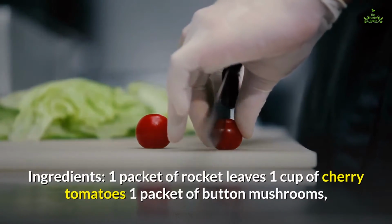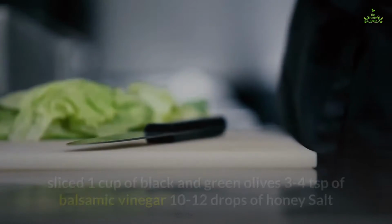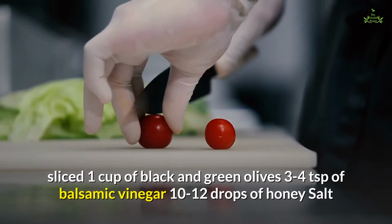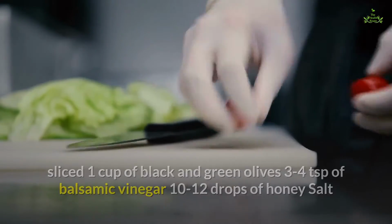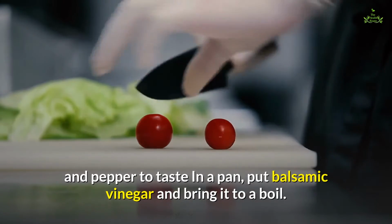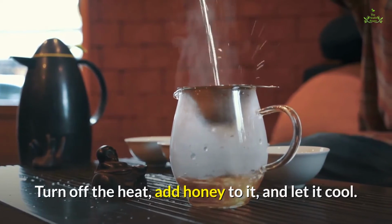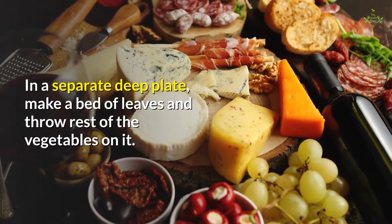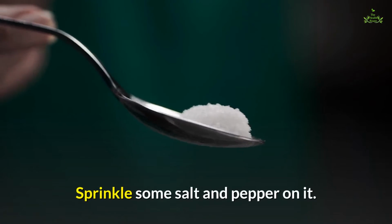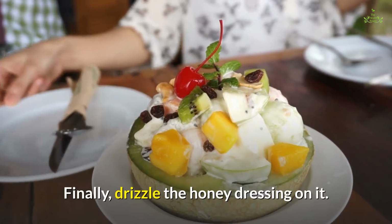Ingredients: 1 packet of rocket leaves, 1 cup of cherry tomatoes, 1 packet of button mushrooms, sliced, 1 cup of black and green olives, 3 to 4 teaspoons of balsamic vinegar, 10 to 12 drops of honey, salt and pepper to taste in a pan. Put balsamic vinegar and bring it to a boil. Turn off the heat, add honey to it, and let it cool. In a separate deep plate, make a bed of leaves and throw the rest of the vegetables on it. Sprinkle some salt and pepper on it. Finally, drizzle the honey dressing on it.